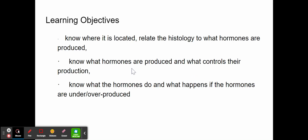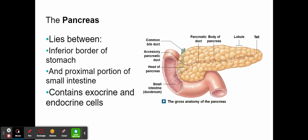As always, here are the learning objectives that I use to write both the quizzes and the exams. All right, so let's jump into it. The pancreas is both an exocrine organ and an endocrine gland, and we'll talk more about that as we get through this.